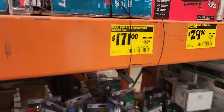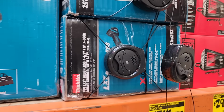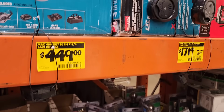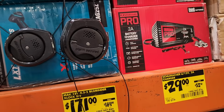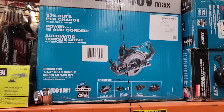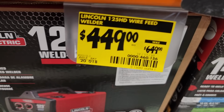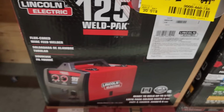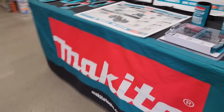And then you have the X-Lock, $171 down from $189. Definitely do not buy that one unless it's a much lower price. So I'll show you guys a hack right now in just a few minutes. You got a 6 and 12 volt charger for $29. And then you got a rear handle circular saw, 40 volts, $449. And $449 for the welder, a 125 weld pack from Lincoln. You got a 4-piece combo from Bridgeport, $344.